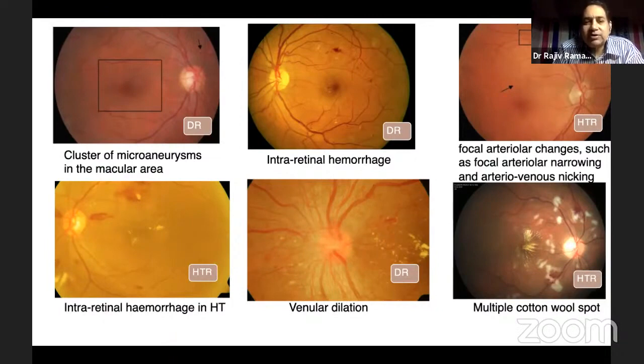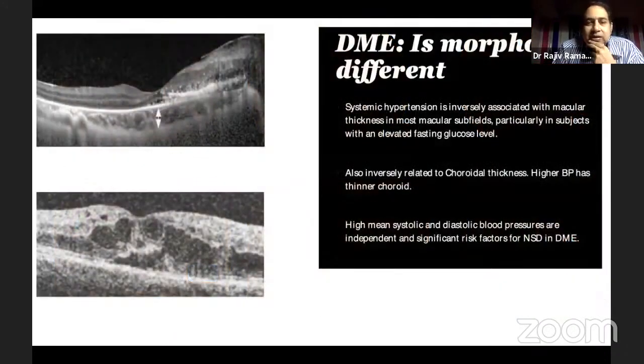So in the real world, you don't see a very clear differentiation. The majority of the time, you'll find both the features together. Is morphology different as far as DME is concerned?